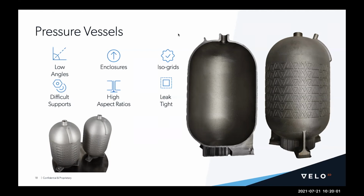The high aspect ratios of these thinner walls is difficult on a conventional recoater due to interference. The recoater tends to bump and move things around. With the non-contact recoater, we can print very high aspect ratios without the concern of recoater interference. And again, this is a leak-tight part. It's a pressure vessel, so it's ready for application.